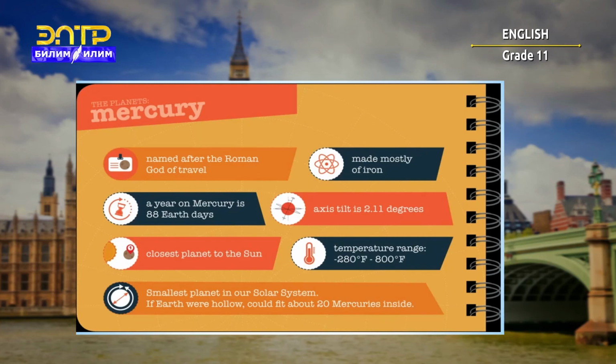The planet Mercury, named after the Roman god of travel. The planet Mercury is made mostly of iron. A year on Mercury is 88 Earth days.